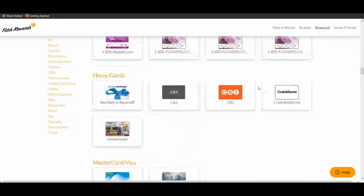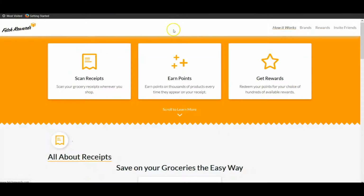So that's it for Fetch Rewards. So super simple for brands that you're already probably buying.